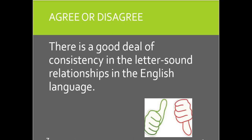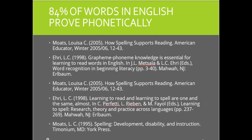There is a good deal of consistency in the letter-sound relationships in the English language. Research cited on this slide suggests that 84% of the words in English can be decoded using phonics skills.